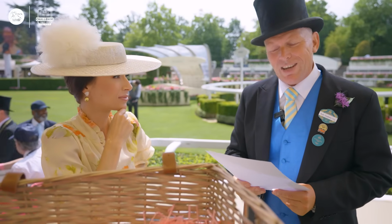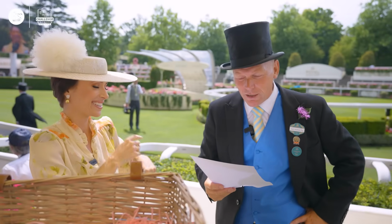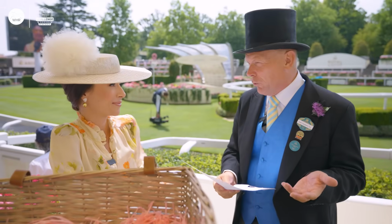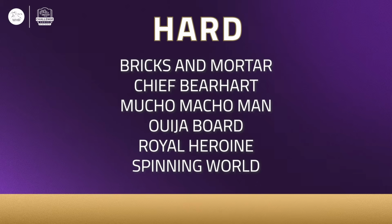These Breeders' Cup winning horses' names need to be slipped seamlessly into your live broadcast across Royal Ascot, but they need to be outside the context of racing. So basically, I've got to get names of horses into conversations. Easy names: Expert Eye, Enable, Blame, Cigar, Authentic, Awesome Again. Harder names: Inspiral, Black Tie Affair, More Than Looks, Conduit, Better Talk Now. And hard names: Ouija Board, Mucho Macho Man, Chief Bearheart, Bricks and Mortar.